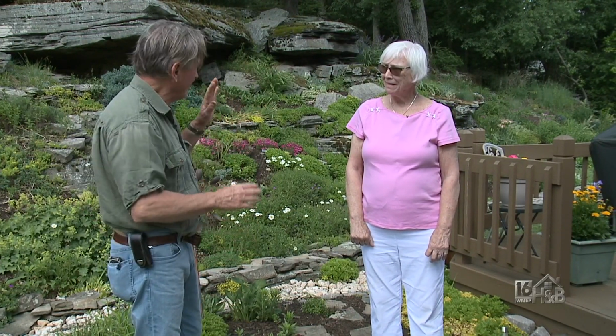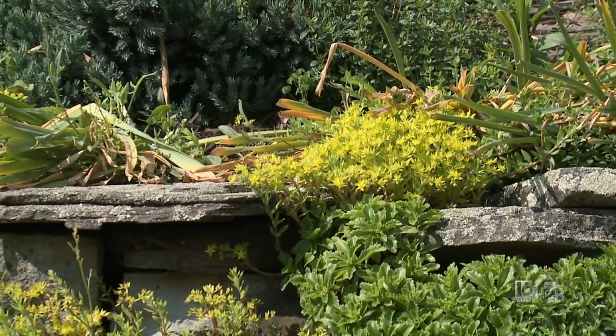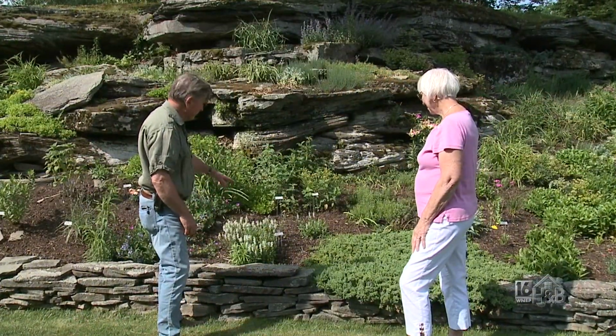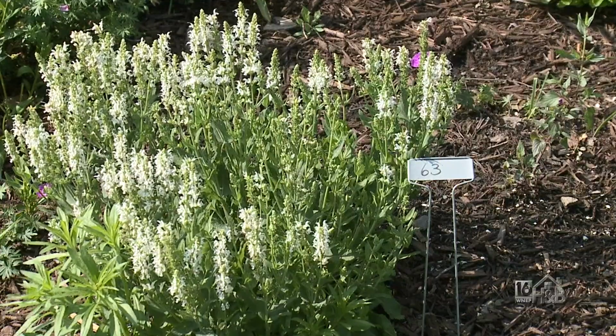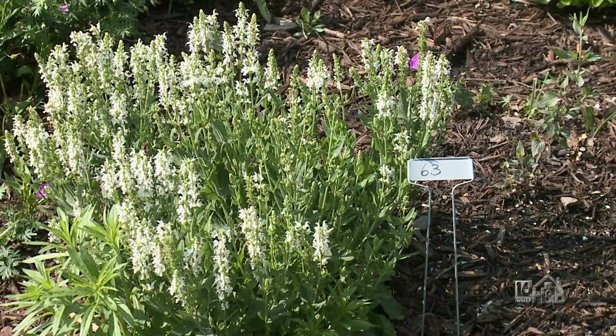Yes. All right, let's go and have a look further down there, because I don't think I've seen this extended area, shall we say. Okay. Well, we've moved in a little closer to see some of the plantings you've got here, and it seems to be deer-free? Deer resistant? Well, it might be deer resistant. I wouldn't say deer free. It's a white salvia. Typically you see the blue ones, but there are all kinds of new colors out there now.